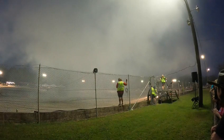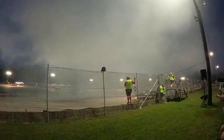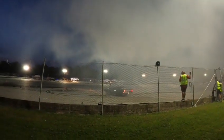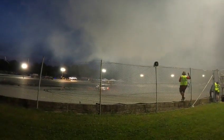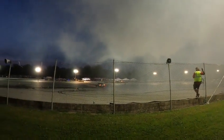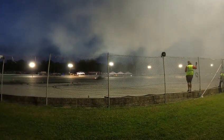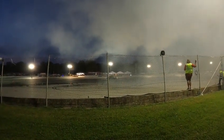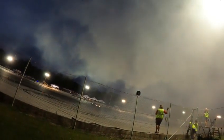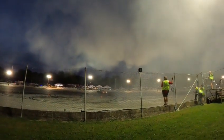All right, let's go. I think this thing's gonna pop the tires. What do y'all think? I think it's gonna smoke them until it pops them. You know, dude, little tire is the way to go. This thing is gonna blow the tires off the back of it. 383 angry cubic inches.